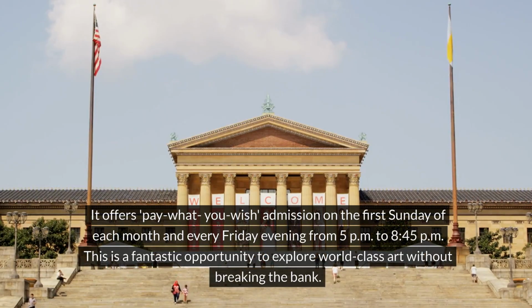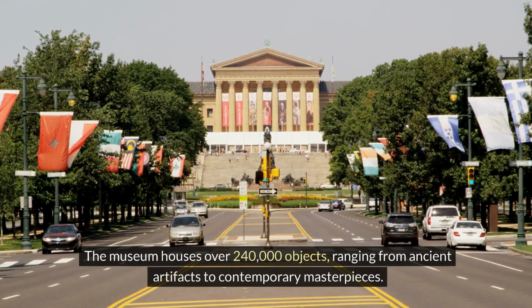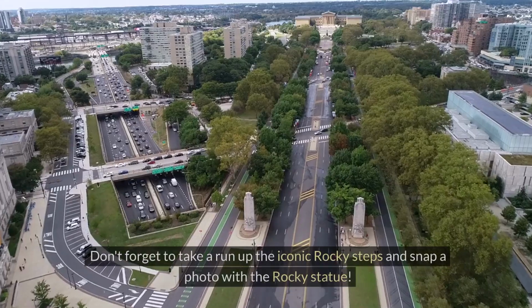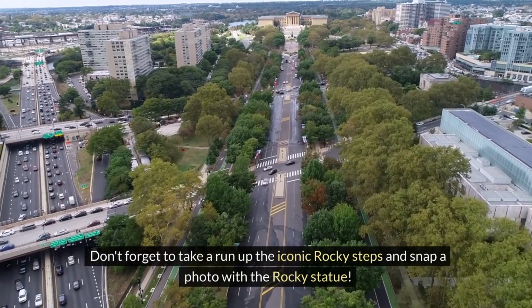Next up is the Philadelphia Museum of Art. It offers pay what you wish admission on the first Sunday of each month and every Friday evening from 5 p.m. to 8:45 p.m. This is a fantastic opportunity to explore world-class art without breaking the bank. The museum houses over 240,000 objects, ranging from ancient artifacts to contemporary masterpieces. Don't forget to take a run up the iconic Rocky Steps and snap a photo with the Rocky statue.